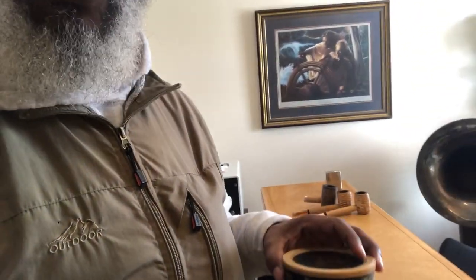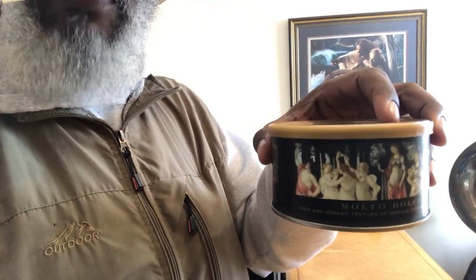So thank you, Scott. There's, however, a new place, a new corn cob pipe, at least new to me, that I've discovered that I absolutely love. And it does not look like any of my regular cobs that I have in my collection. So I would like to introduce you to these pipes. I'll bring the camera over here. And let's take a look at these gorgeous pipes. And today I'm smoking a little Sutliff Molto Dolce.